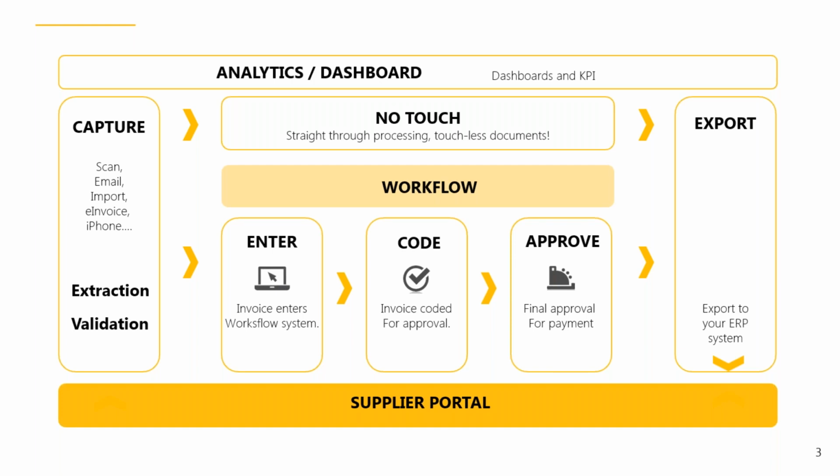They're all valid methods of getting invoices into the system. So once we have those invoices, we would extract all that information. We're going to validate all that information. If we look where it says no touch, ideally, if these invoices that are coming in are quoting a purchase order, we're going to match to that purchase order. And without any discrepancies, we're just going to export that to the finance system where it should be marked as ready to pay. Obviously, it needs to be good receipted, no discrepancies.